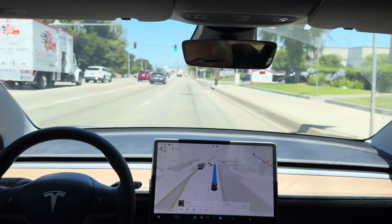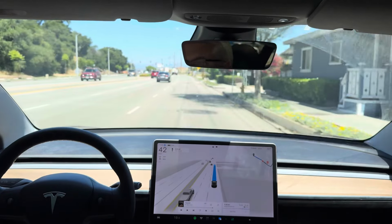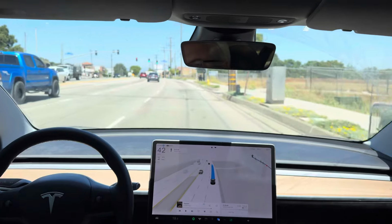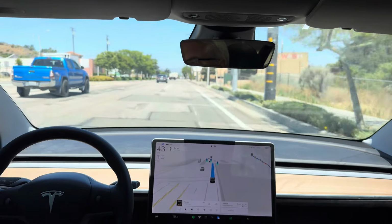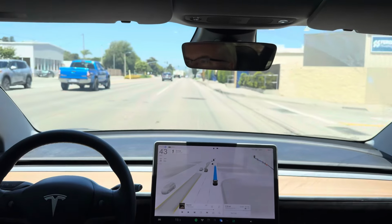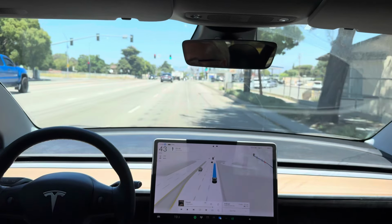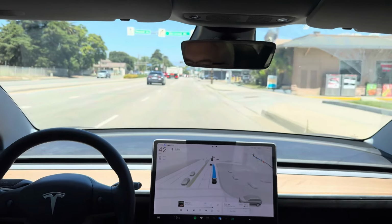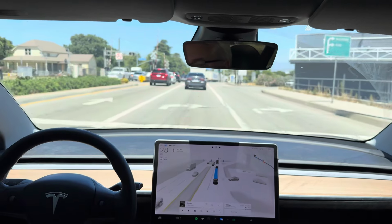There's a sign, through traffic, merge left. It's got a nice gap here to start moving over, but it's not doing it. Only got 2 more lights left. So there's the signs where if we don't move over, we're going to go right, and we want to be in that left lane going straight. The car is going to miss this. Oh, it's thinking about it now. Enter the roundabout and take the left lane. That's the line we want to be in.